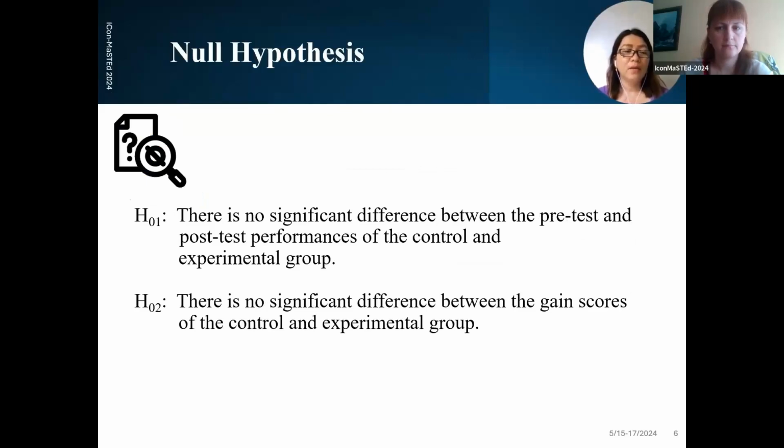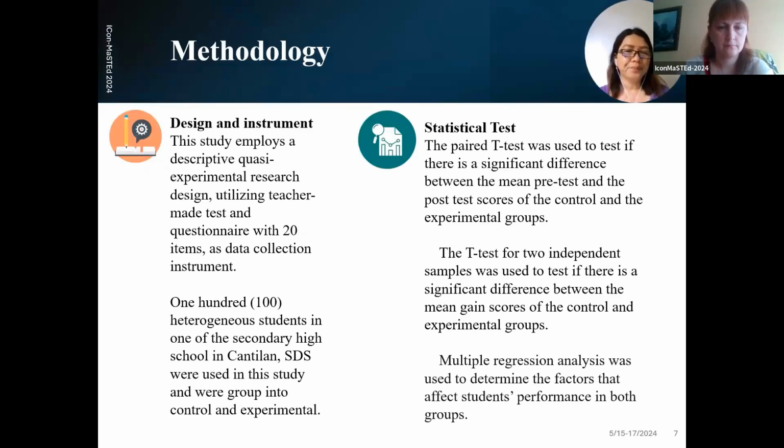So the null hypotheses are: first, there is no significant difference between pre-test and post-test performances of the control and experimental group. And the second null hypothesis is there is no significant difference between the gain scores of the control and experimental group. This study employs a descriptive quasi-experimental design utilizing a 20-item teacher-made test. The respondents are 100 heterogeneous students in one of the secondary high schools in Cantilan, Surigao del Sur, and they were grouped into control and experimental groups.